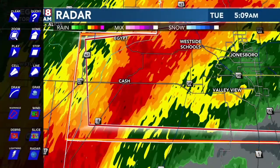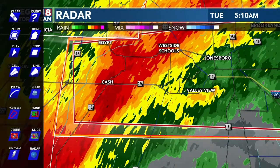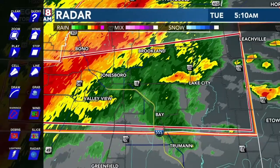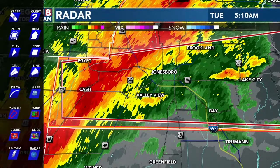Not seeing that at the moment, but we are seeing signs that Jonesboro, Valley View especially, west side schools need to be near a tornado safe spot anywhere on the west side of Jonesboro, and pretty much all of Jonesboro. That polygon goes all the way past Brooklyn towards Lake City Bay. So it's going to take a while for it to get you, but these storms are moving fast.